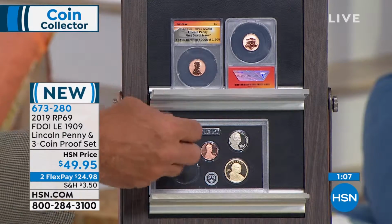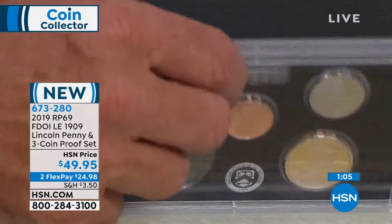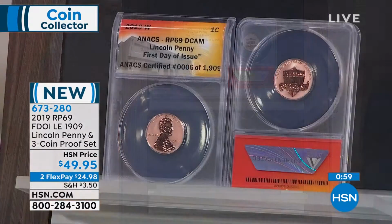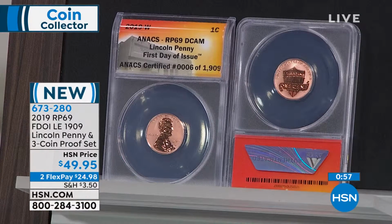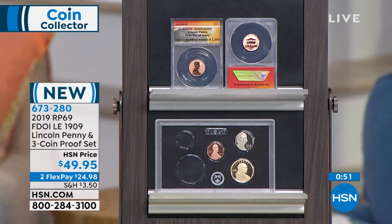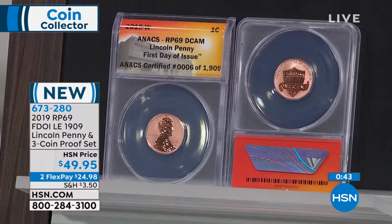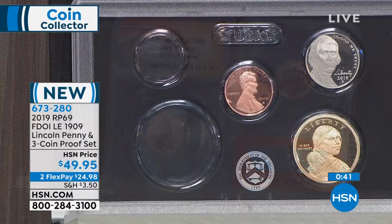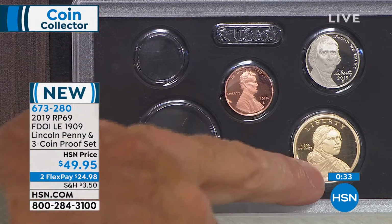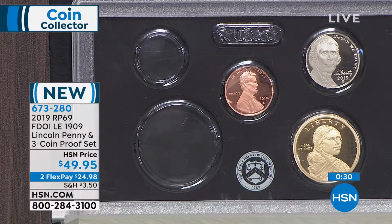The fact of the matter is we just did that at $49.95 just for the reverse proof penny. I'd still think we would sell all 1,909 of them. But why not get an extra $20, $25 bonus with that, to be able to get the proof cent, the proof nickel, and the proof dollar that comes in this, particularly with the proof dollar being such a huge and popular item. As a matter of fact, I think we're selling that certified at $29.95 coming up. We've sold about 1,000 of those so far, just for this coin, certified, at $29.95. We've literally sold thousands of those.